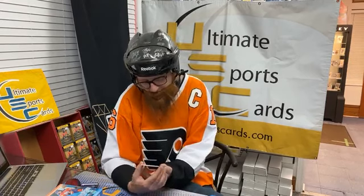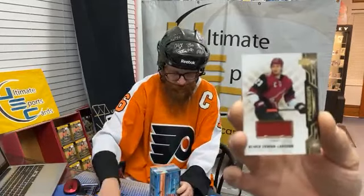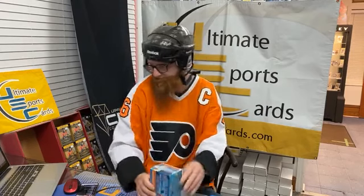We end Premier with a jersey card for the Arizona Coyotes, Oliver Ekman-Larson. Judy G. Must be on fire, Judy. 2 hits in a night. Not very often does that happen. And Hannah G's got some Kings cards.